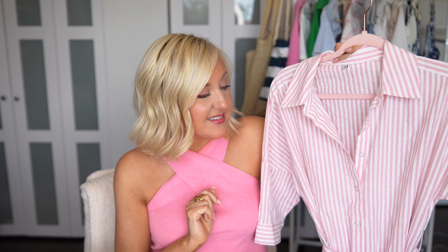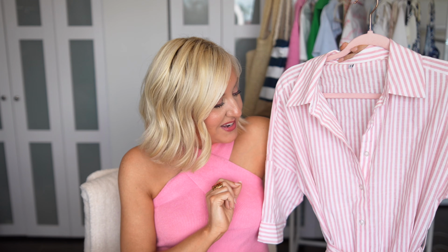I just folded up the sleeves a little bit because they are kind of a strange length for my arms, but I love this one. I think it's so cute. I would even consider getting it in another color. And I'm going to give this one a 9.5 out of 10 because $30 price point and 100% cotton, it is a win for me.